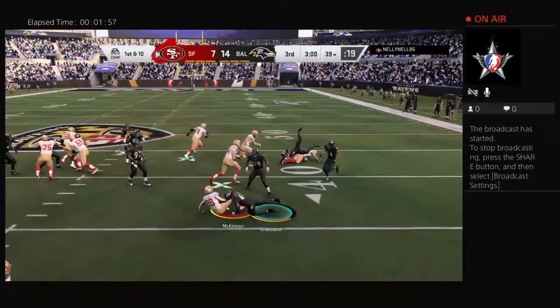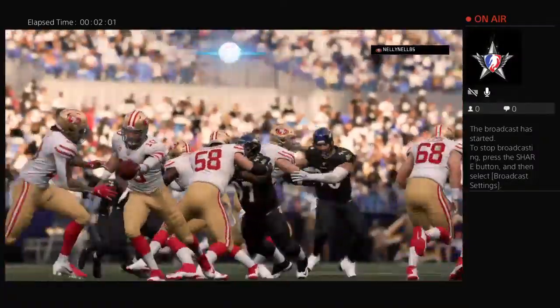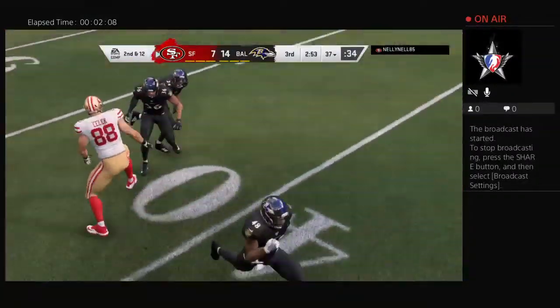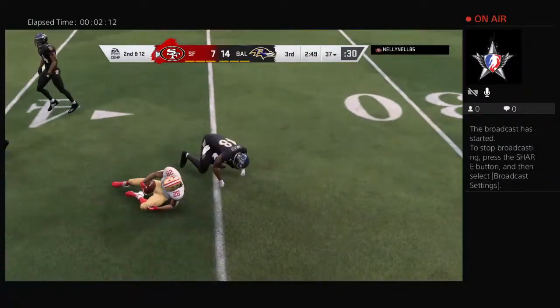They run it with McKinnon. And he'll lose yardage on the play back at the 37-yard line. That sends him 2 yards in the wrong direction and leads to 2nd down. Brings up 2nd and 12 at the 37-yard line.